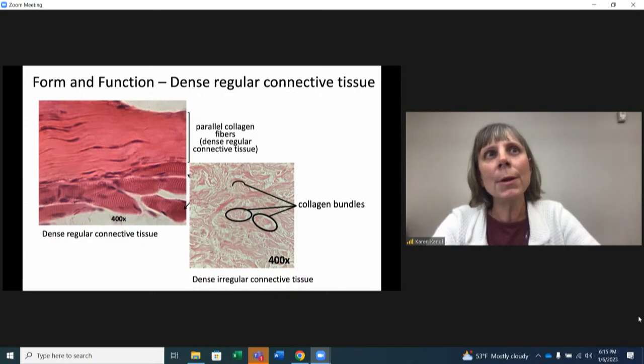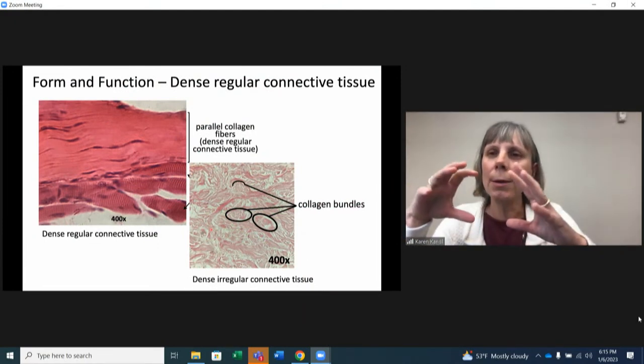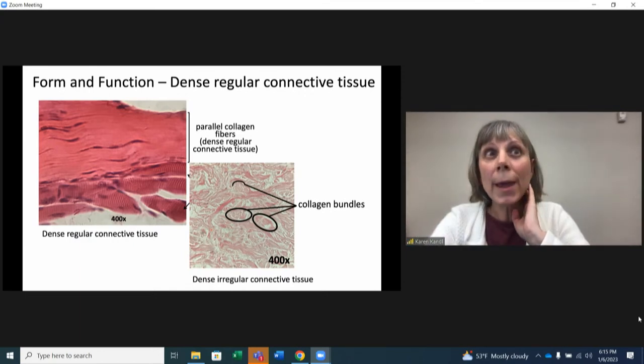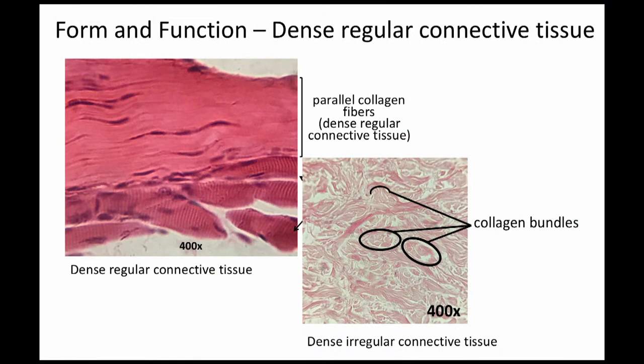I just want you to compare this tissue for a moment to this tissue right here. This is dense irregular connective tissue. You can see it's densely packed with collagen fibers, these pink fibers, but those collagen fibers in dense irregular connective tissue run in every which direction. This type of tissue is important when it has to be pulled in all sorts of different directions. Dense regular connective tissue really gives the tissue strength in one direction because of the parallel structure of those collagen fibers.